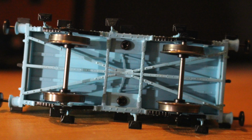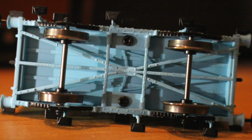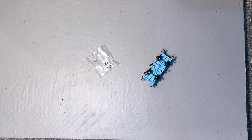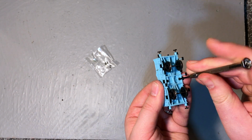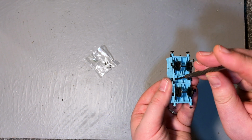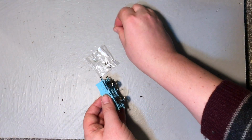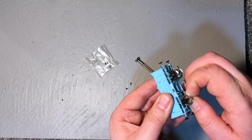If we look to the underside, what's actually really quite interesting is that we get a fully detailed chassis. I don't normally do this, but I am tempted to dismantle this just because I've spotted something in this chassis which has really impressed me. So I'm going to take a punt on undoing these 2 screws and very carefully put them to one side. Let's see, does this chassis pull apart?